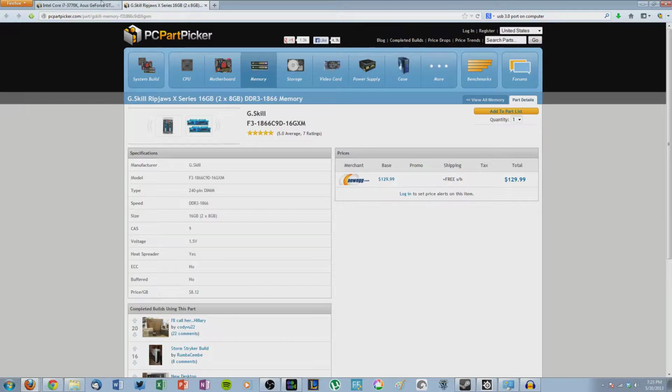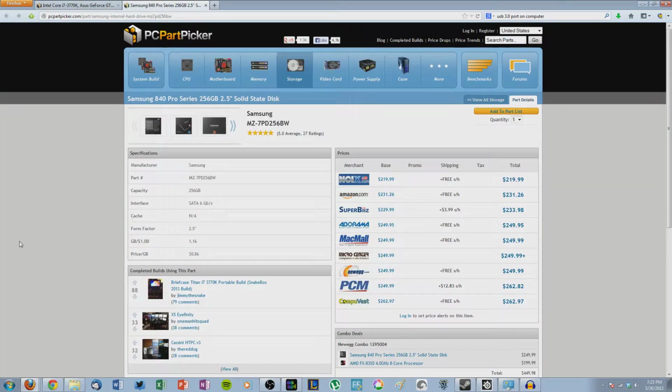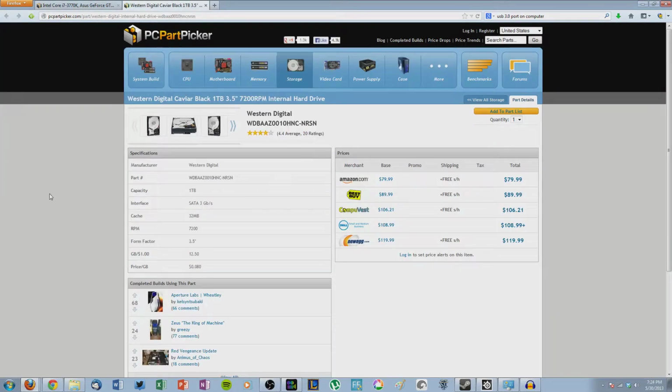Storage, this is where it kind of separates from gaming. You generally wouldn't have 3 drives. The first one that we're using is the Samsung 840 Pro series, 256 gigabytes, more than enough space for your operating system, your applications, your games, whatever you want to put on there. Going to be more than enough space, so no issue there. Then we're using 2 of the fairly common Western Digital Caviar Black 1 terabyte drives. Of course, you can switch that out for just one 2 terabyte drive if you wanted to.